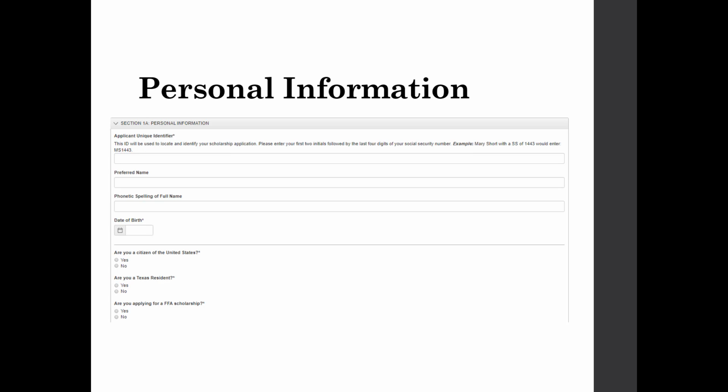So section one, personal information. They're going to need your personal information. Unique identifier, this is your personal ID, preferred name, your phonetic name. So if your name is Sarah, you have to spell it out how you would spell it out if you were trying to read it in the dictionary. And sometimes you can Google some of those. Sometimes they'll have that available for you as well.